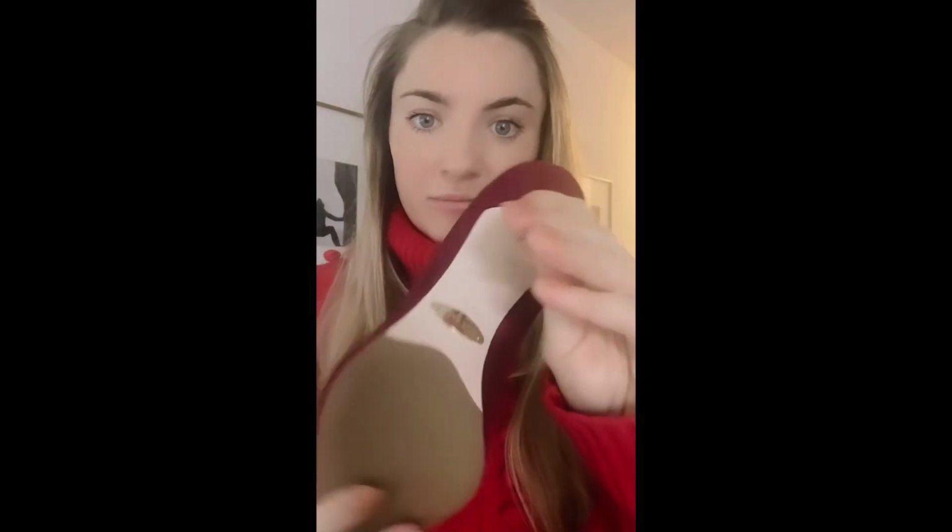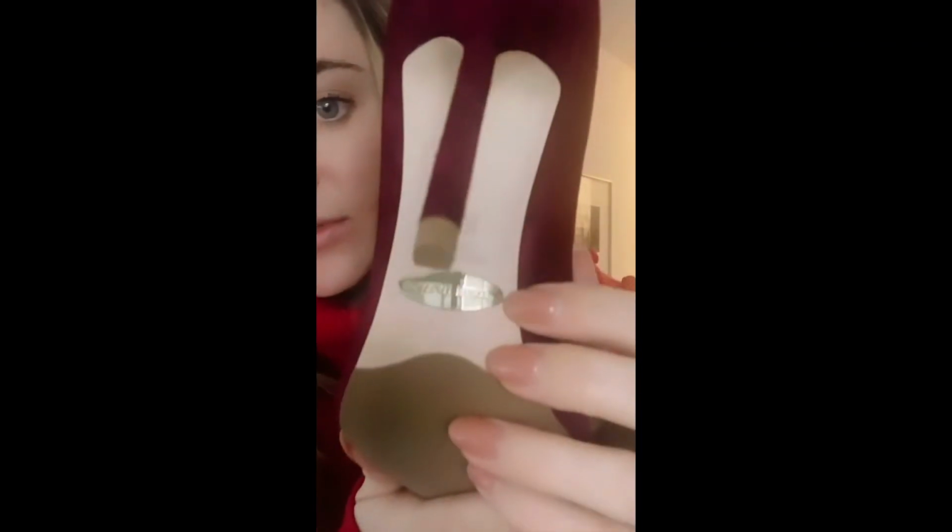Check out the level of exquisite detail. These are made in the same factory in Italy as all of the designer shoes that you drool over in the magazines. Look at the level of detail, it's gorgeous.